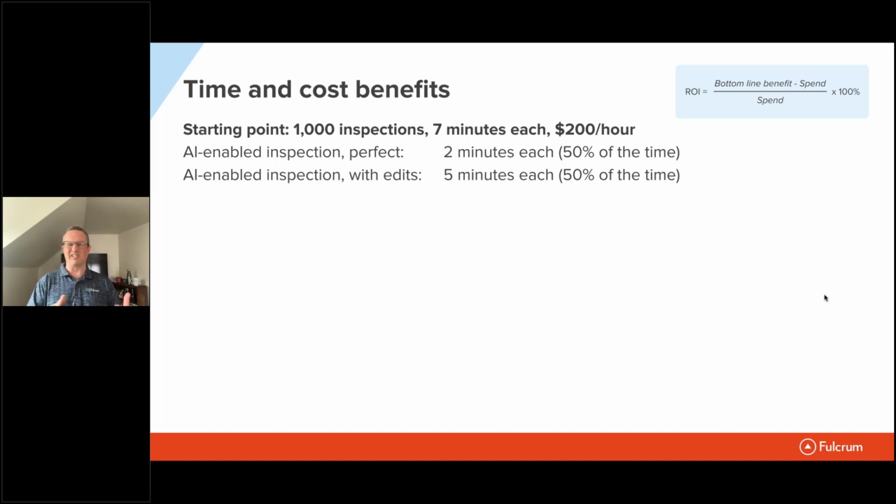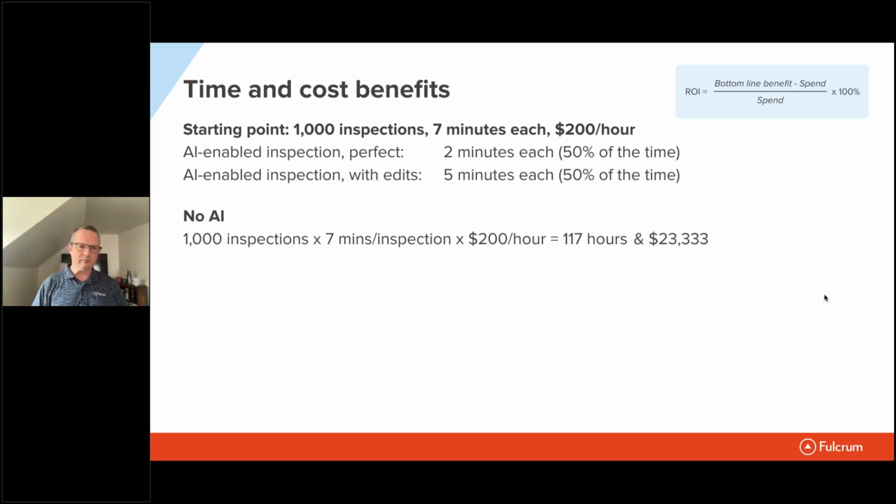It happens all the time, especially with serial numbers and things like that that are long and complex. So I think I'm being generous here when I say that 50% of the time, it's only going to save you 2 minutes. I still think it'll save you more than that. But given that, let's take that as a starting point. So without AI, you do the math, and that's going to take you 117 hours and cost you about $23,000.